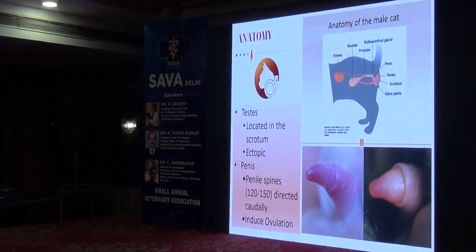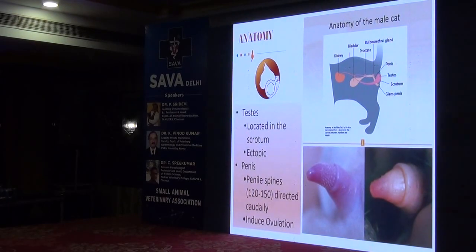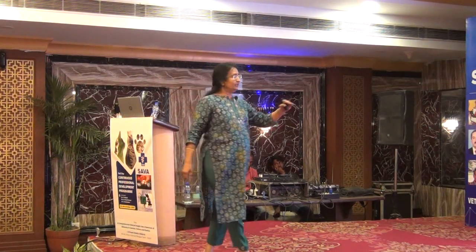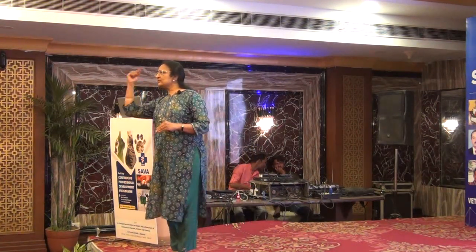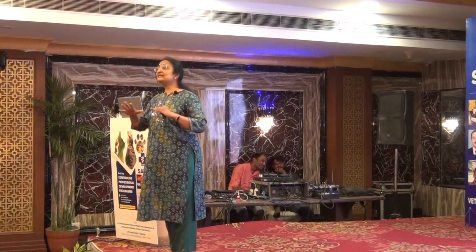Cats are basically induced ovulators. Okay, they require copulation for ovulation to happen. And what causes this ovulation? The penile spines in the cat. This is very peculiar. The tomcat has penile spines arranged in circular rows, and these spines are supposed to be androgen dependent.